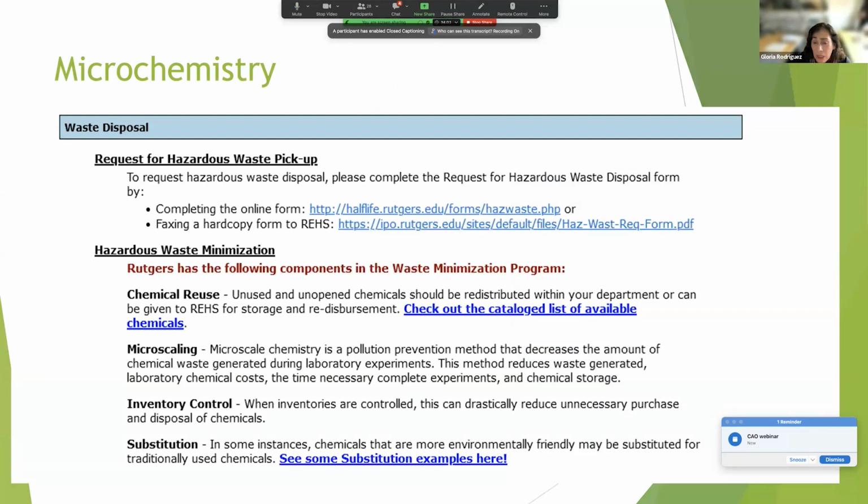The same goes for chemicals and reagents. Microchemistry is a great way to reduce the use of chemicals and reagents. On the RESS, the Rutgers Environmental Health Science website, you'll find information on how to reduce chemical and hazardous waste, microscaling, having a good inventory, and substituting chemicals that are more environmentally friendly. They also have a link to a list of unused and open chemicals that people can have access to. And they recently updated this list.